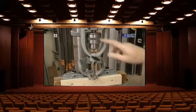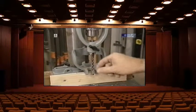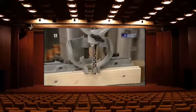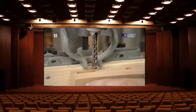Now, to make the mortise, I'm using my drill press, which has been outfitted with this mortising attachment. It's nothing more than a drill slipped down through the inside of a square chisel. The drill removes most of the material, and the chisel squares it up. It's just an easy way of making square holes.